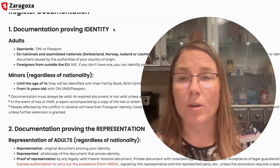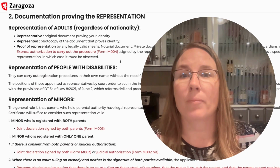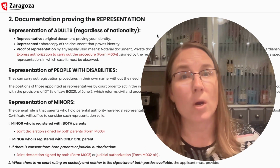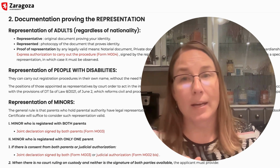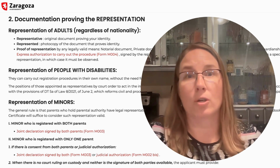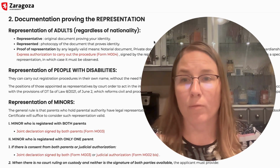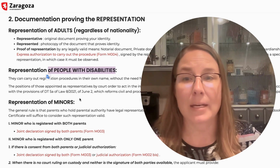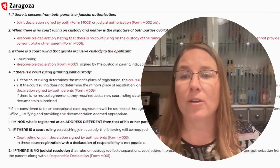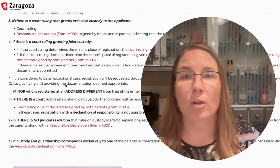Okay, so this is what you need to prove your identity. And then there's going to be documentation that you need if you're representing someone. Like if you go to represent your family and you don't take your kids and your spouse, then you're going to need to show up with certain documentation for them that they've signed and approved for. If you're representing someone with disabilities, your children, things you have to have if you have kids, and then you scroll on down, and this is where you're proving your address, okay? So we're going to look at those three categories.